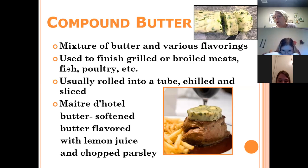Sometimes you'll see honey butter. You guys ever had honey butter before? That's pretty delicious. It's just butter that you've allowed to get to room temperature, and you can just mix in just about anything. This picture here is Maitre d'Hotel butter, and it usually just has parsley in it. Sometimes you'll see some garlic, or some other herbs mixed in, but it has a pretty color to it with the little flakes of green in there.